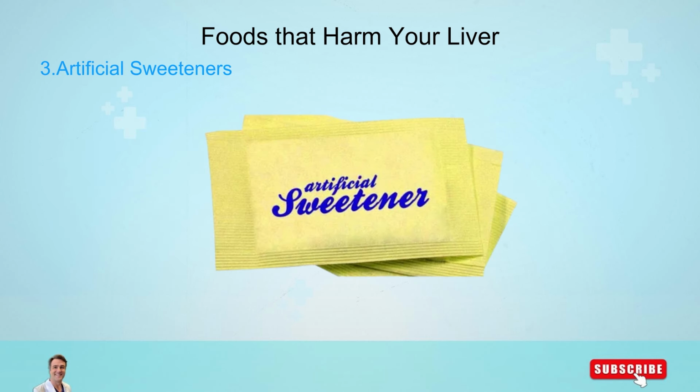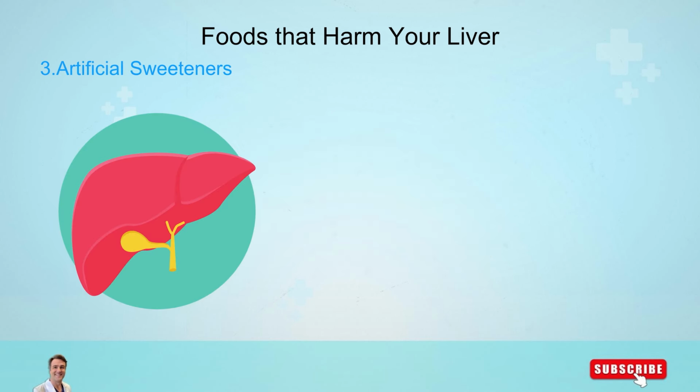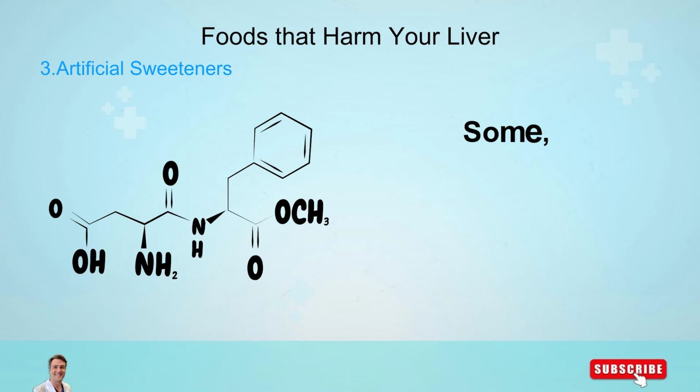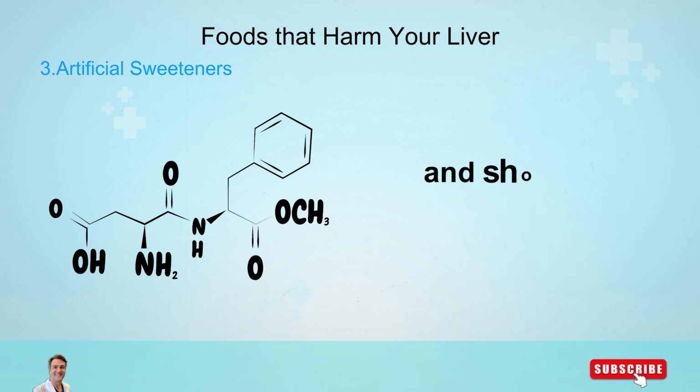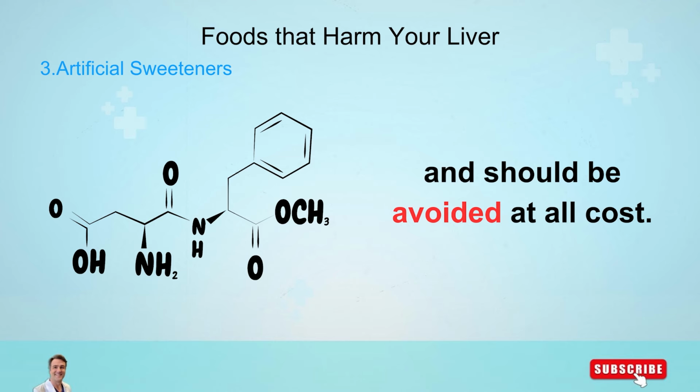Number 3, certain artificial sweeteners. Surprisingly, not all sugar replacements are liver-friendly. Some, like aspartame, require the liver for metabolism and should be avoided at all costs.